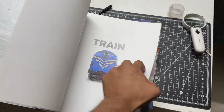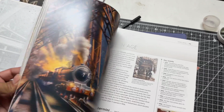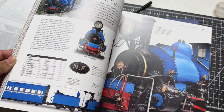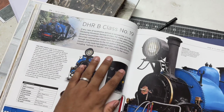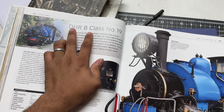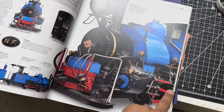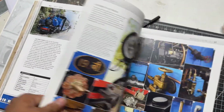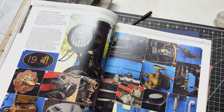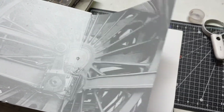This is a big one. And yes, really, really colorful one too. And look what I've got here. The famous Darjeeling Himalayan Railways, the saddle tank. Oh my, beautiful pictures. Really, really beautiful. So let's see the contents here.